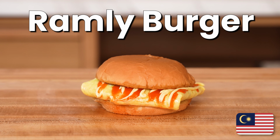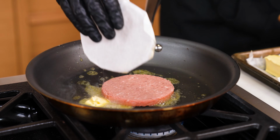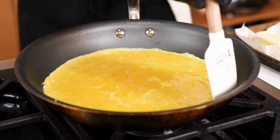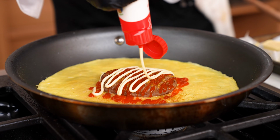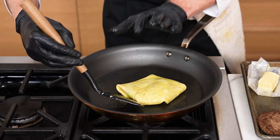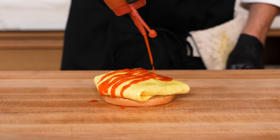Malaysia's coming in with the Ramly burger, a Kuala Lumpur street food legend. It starts with a Ramly frozen beef patty, and chicken patties are common as well, cooked in a lot of margarine. It gets wrapped in a nice, luscious scrambled egg. It gets cheesed, seasoned, drizzled with a sweet, spicy chili sauce and Kewpie mayo. It's then doused with Maggi and Worcestershire sauce. Finally, wrap the egg around all of that, placed in a burger bun that is also toasted in margarine and topped with more chili sauce and Kewpie.